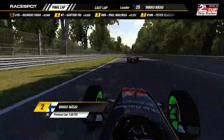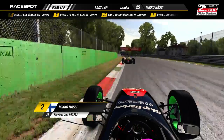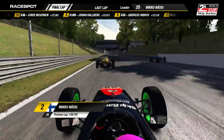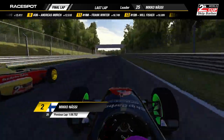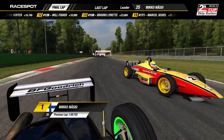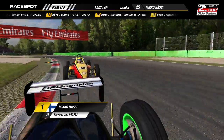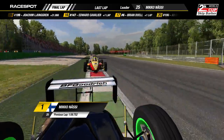He has got the perfect opportunity on the exit of the Ascari chicane. Oh, that he does, and we'll have to see. As we've seen, Mikko Nasi has been able to pass on the inside of Parabolica. We'll have to see as Mikko Nasi makes his intent very known, looking to go on the outside, catch him under braking. As he does, he will pick up that position, but that'll allow Leibert to have the run coming through this exit here towards the Parabolica.